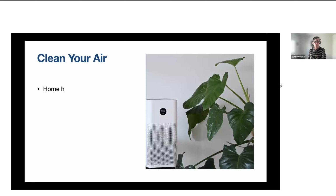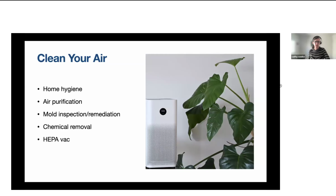Neurological conditions, which I mentioned. So home hygiene, air purification, super important, like I mentioned. If you need to go a little bit further and have a mold inspection because you're suspicious about that, I do a lot of mold work, as most of you know. I would strongly recommend it. I have had countless clients that once we found the mold and remediated the house, wow, health improved dramatically across the board, including sleep. Super duper important. Getting those chemicals out.